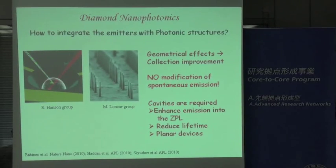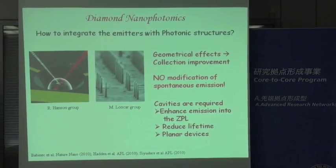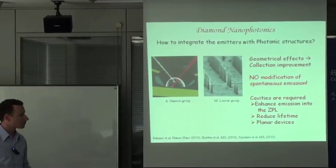Now, to go one step further, to enhance the emission into the zero phonon line, I will show you in the next slide why you actually need it. You want to modify the lifetime. And most importantly, you want to go to planar devices, because every time you go to companies like IBM and Intel, they will tell you if it's not planar, it's not good. So they care about scalability and planar devices. They don't care how much it costs. They have enough money. But it has to be scalable, and it has to be planar.